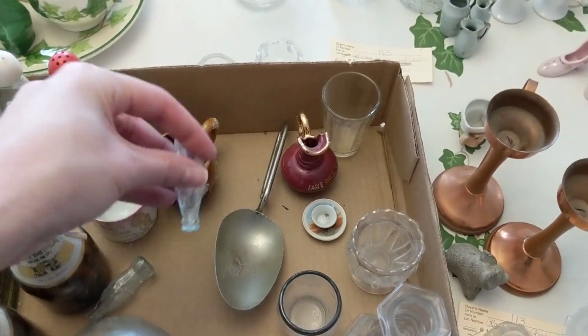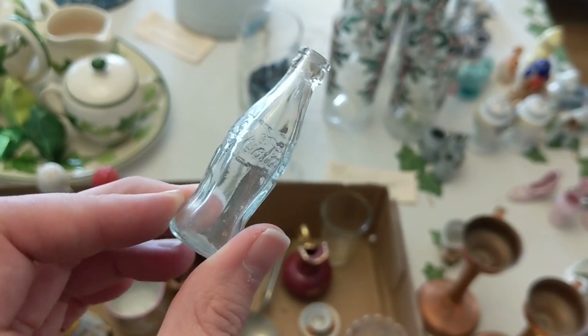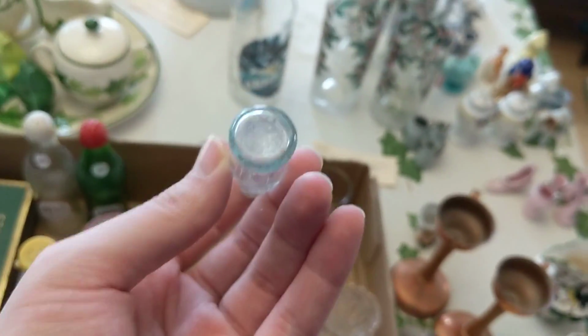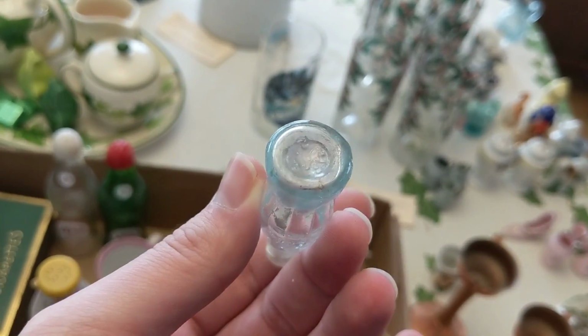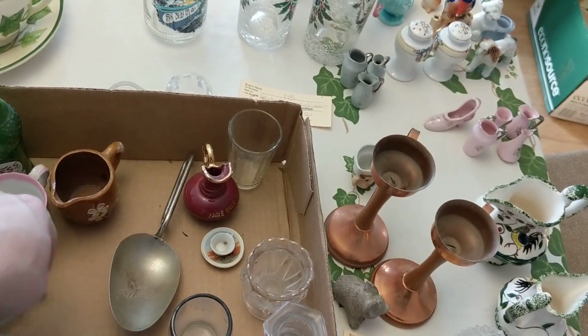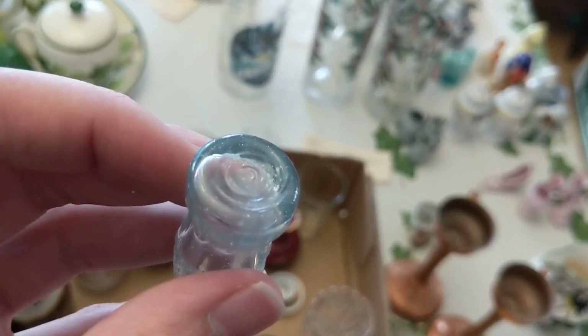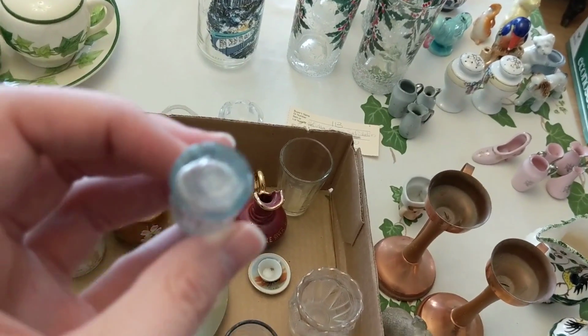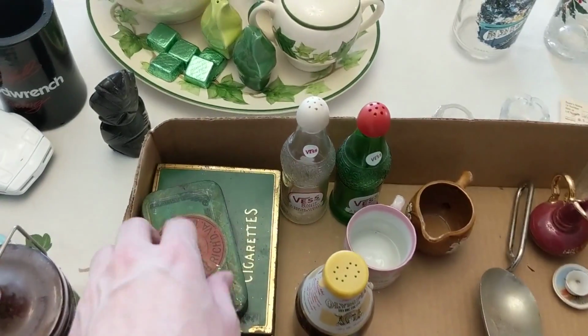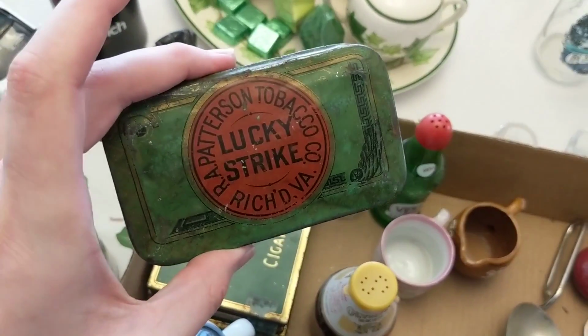These are cool. They are Coca-Cola bottles, little miniature bottles. Thought that was neat. I haven't really looked these over quite well enough. There's a logo on the bottom and I can't make it out. Oh, is that an L for Libby? No, it's a C. Oh, these are really cool. Lucky Strike.